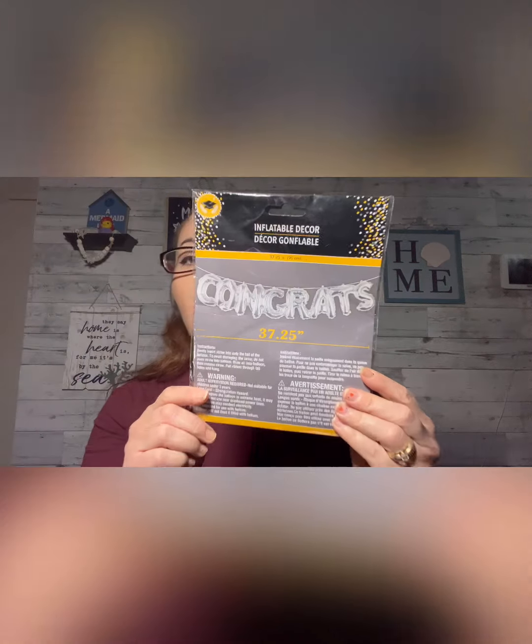So came across this. These are really cute. They had these last year as well. This is an inflatable decoration. This is a 37.25 inch, and it says congrats. They had this in silver and gold. They also had another one that says grad. This one says congrats. The other one says grad, and same colors, silver and gold. So if you have a graduation coming, pick these up. There's some fun finds there, and they have a lot more.